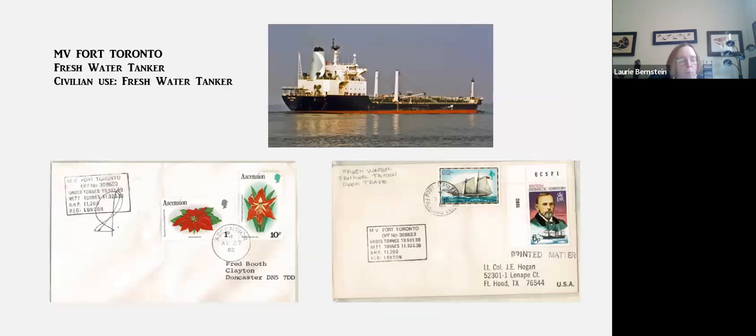Fort Toronto. This is from the Canadian Pacific line. This ship was used to provide water to ships in the safe zone 200 miles east of the Falklands and water for troops ashore. After the war, it was sold to a Greek firm and it's still in service with them.